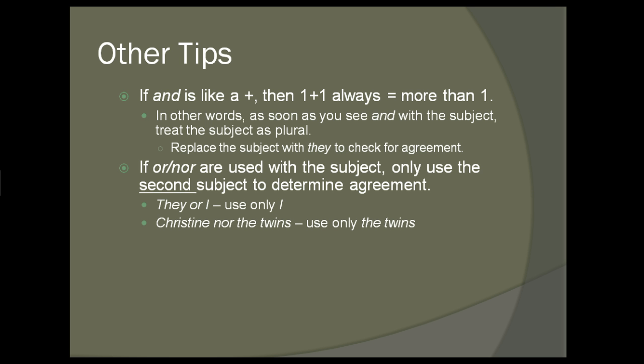If or nor are used with the subject, use only the second subject to determine agreement. In other words, take whichever comes after the or, whichever comes after the nor, and use only that subject. Ignore the rest, even cross it out if you need to, in order to determine subject-verb agreement. Some examples follow.